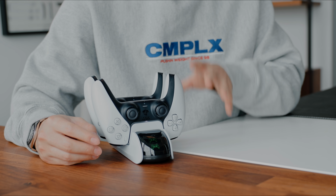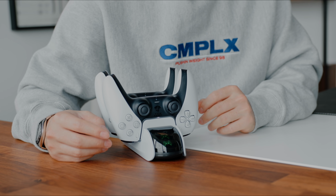Even though a lot of games don't really use that yet, I have tried it in NBA 2K, but here's a controller charging station that comes in at less than half the price of the one that Sony sells officially.